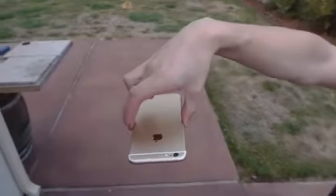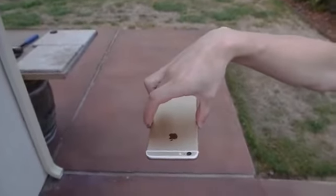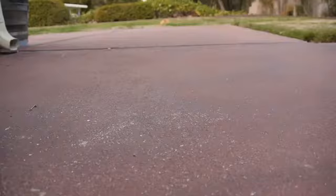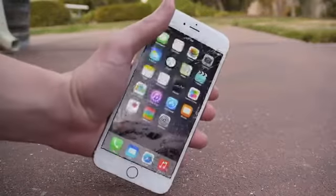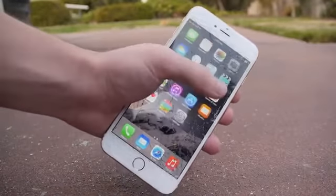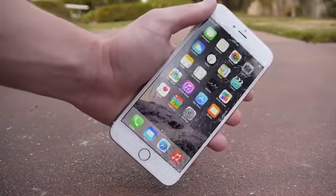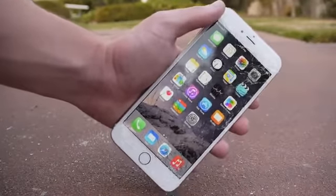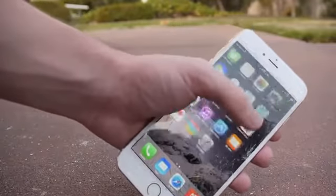iPhone 6 Plus front-facing drop test. We're going to do this in 3, 2, 1. So we can still see that entire front screen is shattered. Everything works smoothly, but I guess Apple hasn't really improved their glass on this next generation flagship device or devices.